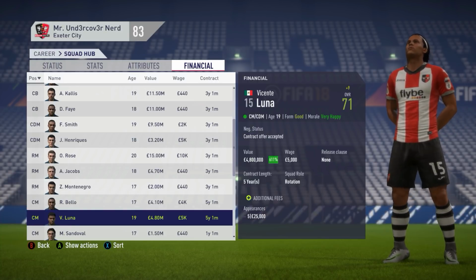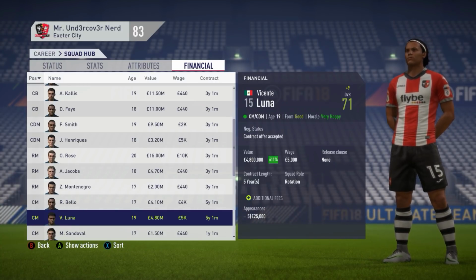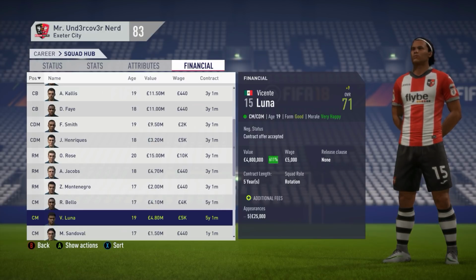And yeah, he had no dramas. This is what's good about the guys that were on such a small contract. They were absolutely sound. They're like, yeah, we're signing your contract. So that's good. We got Luna, and I can't wait to play with him in the upcoming season.